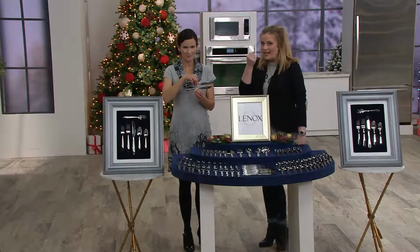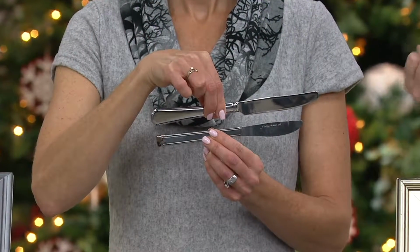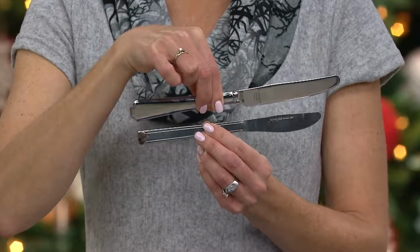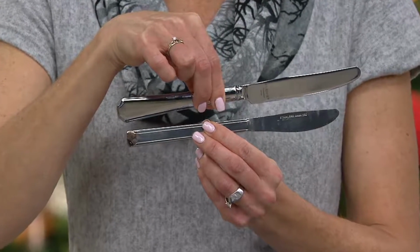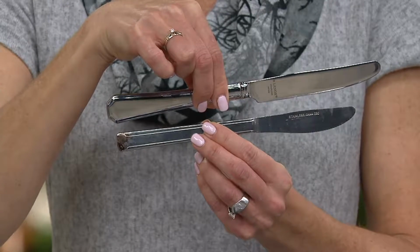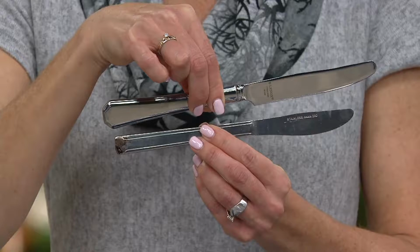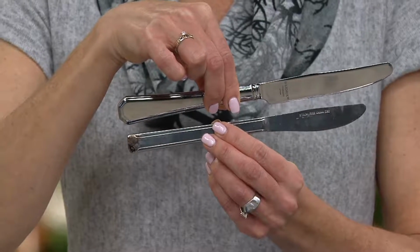This also has a great heft to it as well, and that matters when you're using it throughout the day and throughout the evening, quite frankly, if you're going to use it every day. Absolutely. So here we can see the Lenox 1810 on top. That's the Continental Sizing you were talking about. On the bottom, look how much smaller the old knife is.